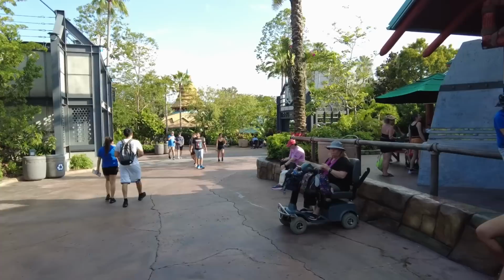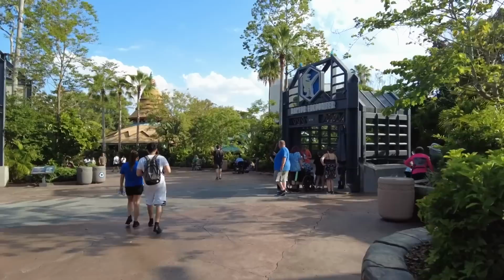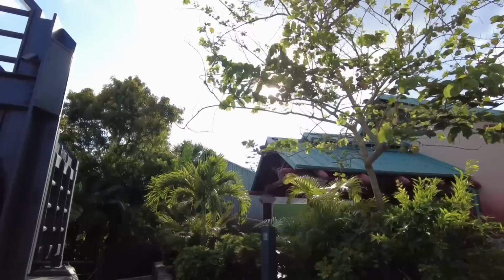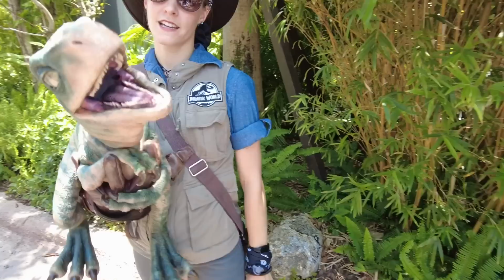Headed to the raptor encounter. This is where you can meet either a bebe or a full-grown raptor, including Blue from Jurassic World, one of my low-key favorite experiences in Universal. I think it's so underrated and so fun. Can't wait. Now, there is no way to know if you're going to be meeting a baby raptor or a full-grown raptor other than asking the friendly raptor wranglers outside. Both are very fun.